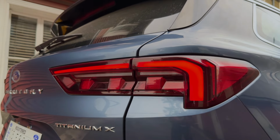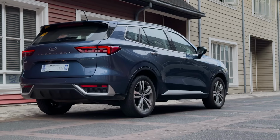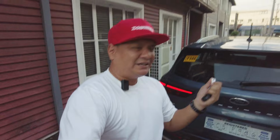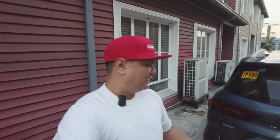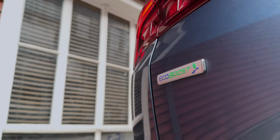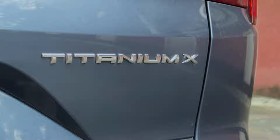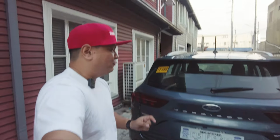Moving over to the rear of the Ford Territory Titanium X, you do have these nice blacked out tail lamps right here. As you can see, the tail lamps are opening and closing because it does detect the key fob right here on my person. This key fob actually has some sort of smart mechanism that recognizes if you are approaching or leaving the vehicle. It locks and unlocks it accordingly. But anyway, moving on to the rear, you got the EcoBoost badge right there. You get the Titanium X badge right there. So you got the Ford Territory badging right here, let everyone know that you are driving indeed the Ford Territory.